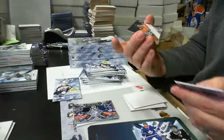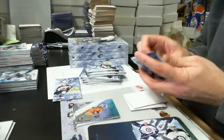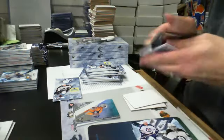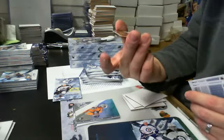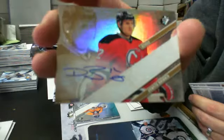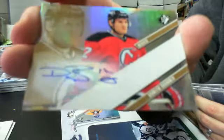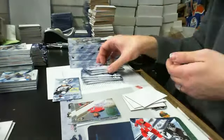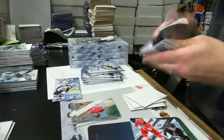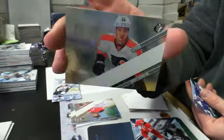And then we have a rookies of Merrick Mazanek for the Preds. And then we have a rookies autograph numbered 5 of 15 of Damian Bruner for the Devils. Nice. Two of those now. Then we have a rookies of Scott Lofton for the Flyers.